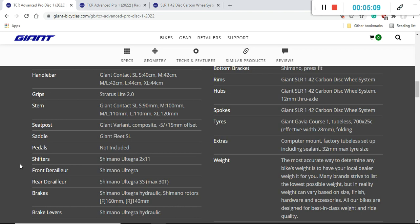Now let's talk about the group set on this bike. So you are getting a superb Shimano Ultegra mechanical group set. This is Shimano's Ultegra 11-speed group set. Everything from the shifters, front mech and the rear mech, everything is Shimano's Ultegra mechanical. Just keep in mind here that the rear mech is the Shimano Ultegra short cage, so the maximum cassette that it can accept is a 30-tooth cassette. So in the future, if you want to mount a bigger cassette on this bike, you'll also have to change the rear mech on the bike. So just keep that in mind.